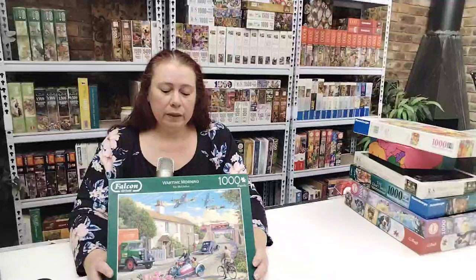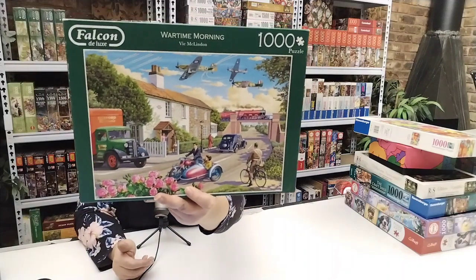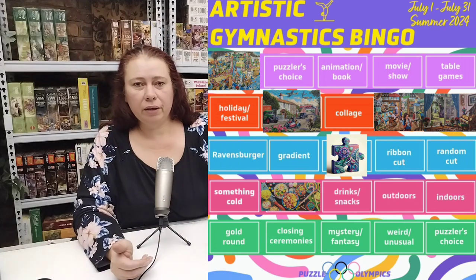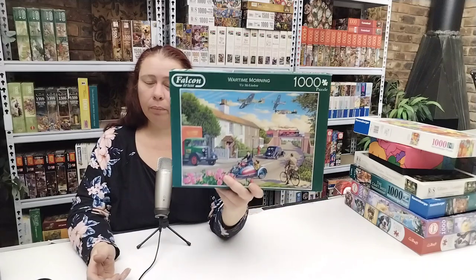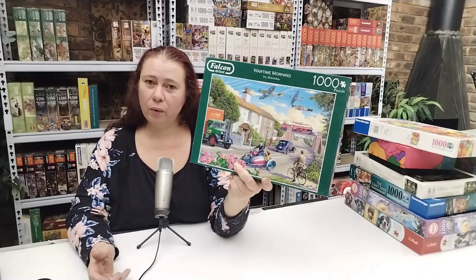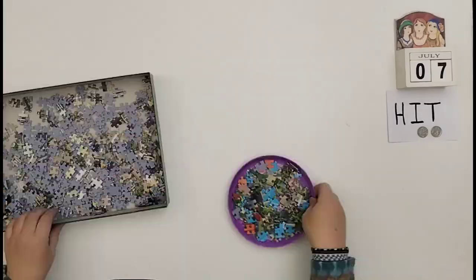Next puzzle was a Wartime Morning by Falcon, 1000 pieces. This one I completed for the transportation square. There's a bunch of different transportation methods in here, so I thought it was quite applicable to the transportation square. So there's another time lapse for you.